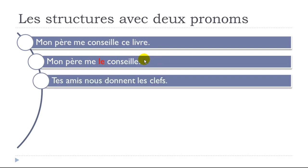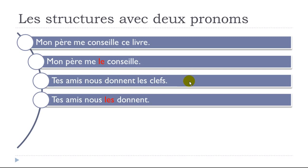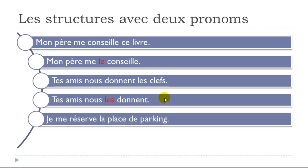Second example, tes amis, your friends, donner is to give, les clés, the keys. Okay, tes amis nous donnent les clés. So, we want to replace les clés, so we should replace it with the plural form, so it's les, okay, here, les, and then remember, first nous, then les, and after that the verb. Tes amis nous les donnent. Okay? And the final example.